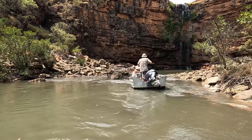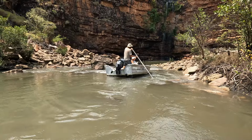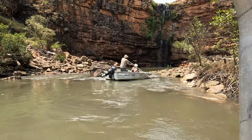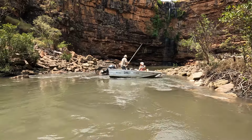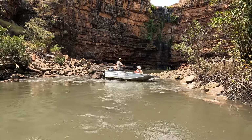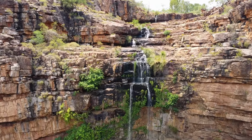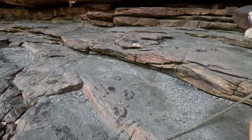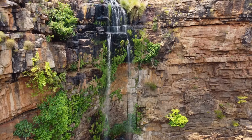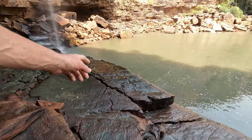Going through sideways. Hard right. There's a snake skin on the rock. Yes, please. Yeah, snake skin. Hey, just careful, it's really slippery here. I've got to get oil, I totally forgot about it. Hang on.